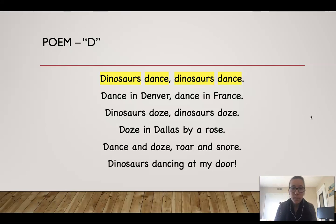Let's check out our second line. Dance in Denver, dance in France. I see three words in this line that begin with the letter D. Good. I also see the word dance, like we saw in the first line. Good. I also see the word Denver. Denver. Now, Denver is a place. It is out in the state of Colorado. So if you've never heard of that place before, just know that it is a city. So we have dance in Denver, dance in France.